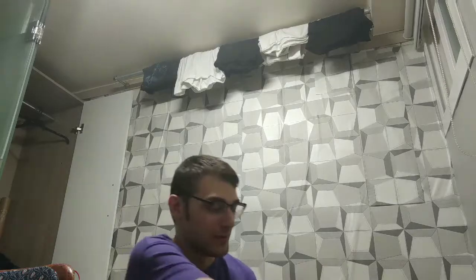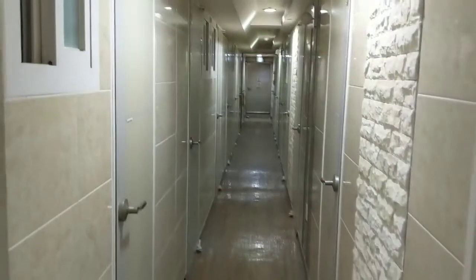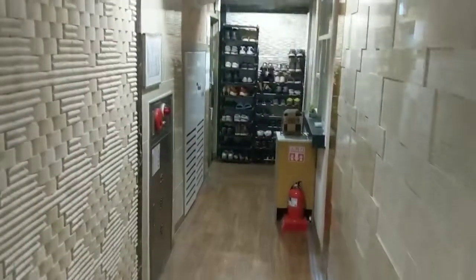I'll go on a journey outside. So there's the rest of my laundry, there's my window that just opens up to outside here, these are all units that are just like mine. That's the front where people keep their shoes. Kitchen.